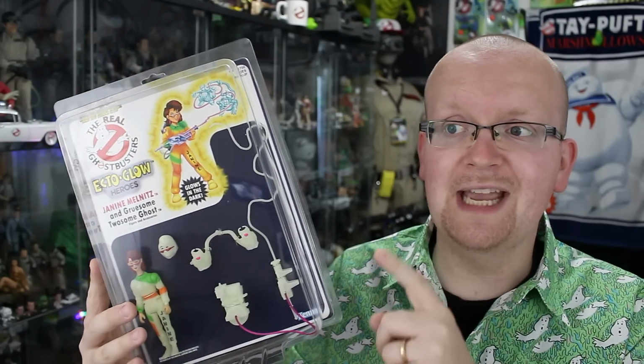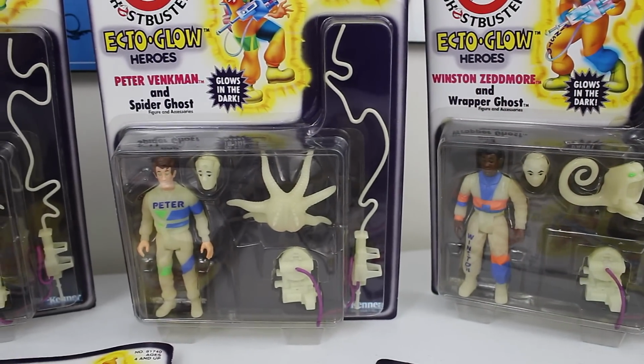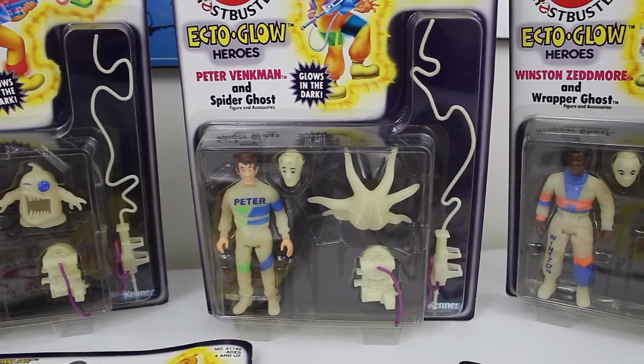The only problem though is as I was waiting for this figure, I got an itch. I had a craving. I needed the Real Ghostbusters Ecto Glow figures. I needed the legit ones from Kenner, and because this was coming in the package, I needed Real Ghostbusters Ecto Glow figures in the package as well. I needed them like sealed, minty fresh, on card. So every day for like 2 weeks, I went on eBay and I searched Real Ghostbusters Ecto Glow.